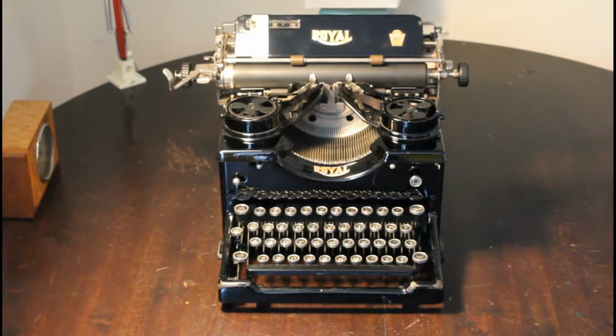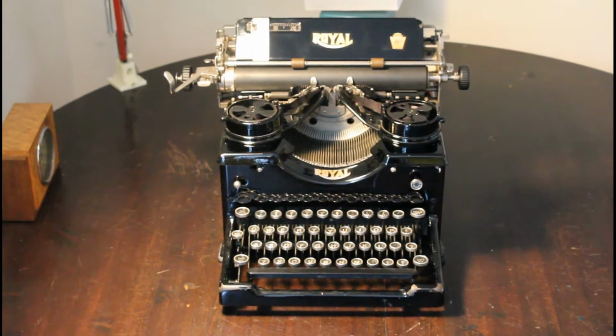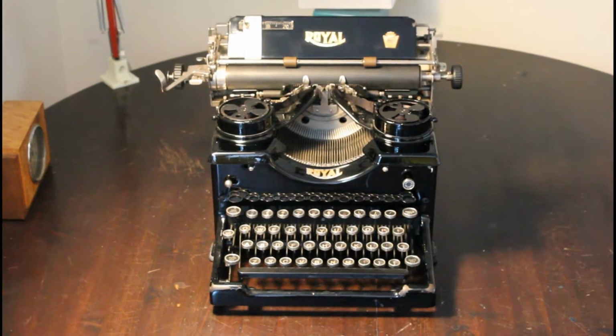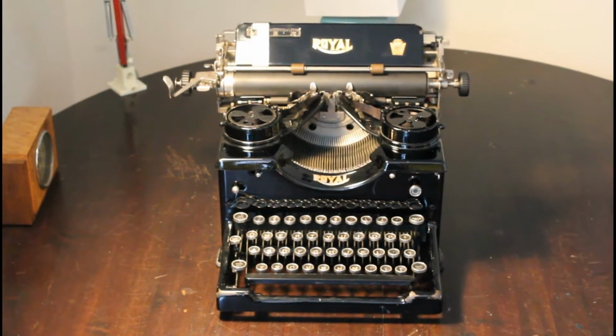This is my 1927 Royal 10 typewriter. I bought this off of Craigslist from a lady for $30, believe it or not. It is in really good condition. It has a few minor cosmetic flaws, but mechanically it's in very good condition.